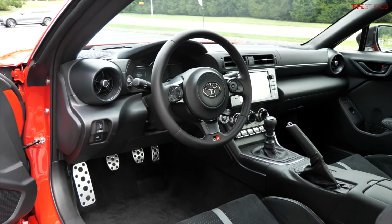Get it with a manual transmission, naturally aspirated engine, ultra-low center of gravity due to that boxer engine. Fantastic driving dynamics. I mean, driving dynamics you can compare to cars that cost 2, 3, 4 times the price tag of this thing. And that makes it a lot of fun and a great entry-level sports car. So maybe the answer to any question that's asked is not always buy a Miata. Maybe it should be buy a GR86.